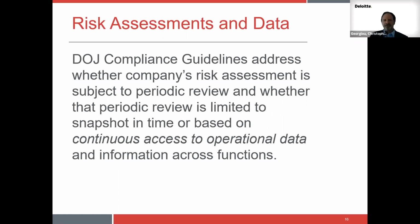Sure, and I'll start and pass it over to Shubha. And Jonathan, I think, captured it. The government's expecting something beyond a point in time assessment, and they're moving towards continuous. I think if you read the language in the revised guidelines, you'd almost think you'd be doing a risk assessment every day. And I don't think that's the intent. I think the intent is that they want the compliance function to react to new information as it becomes available.